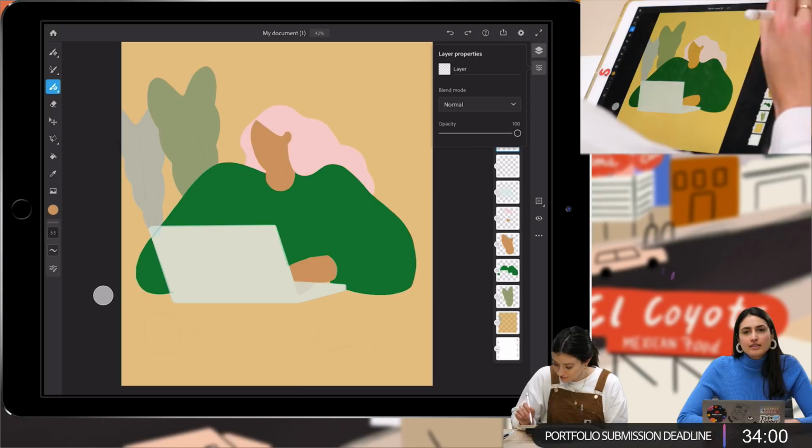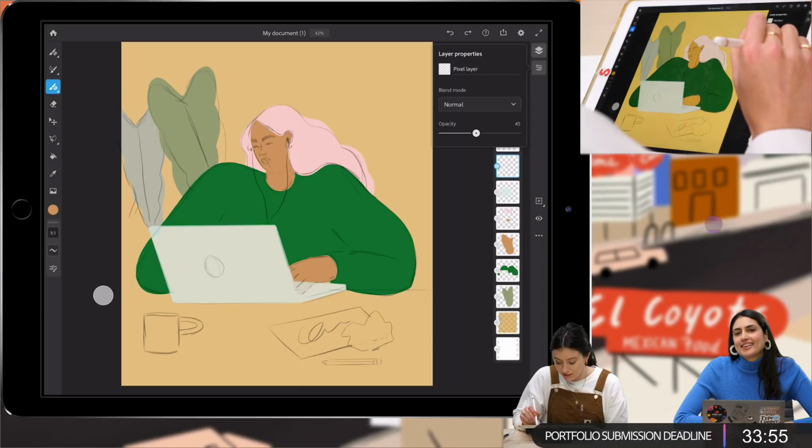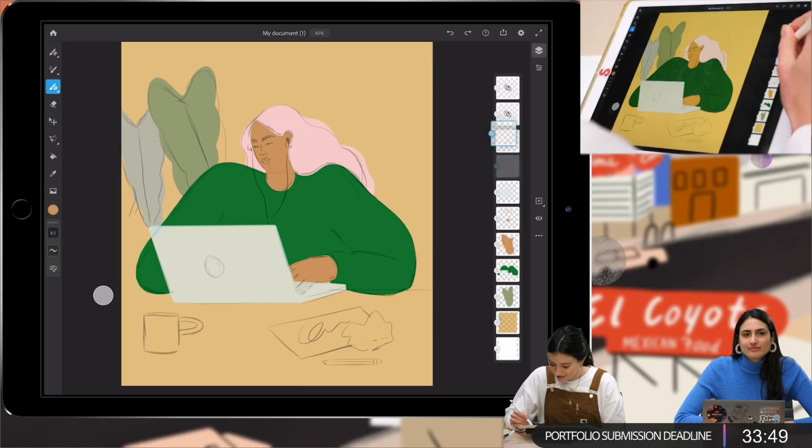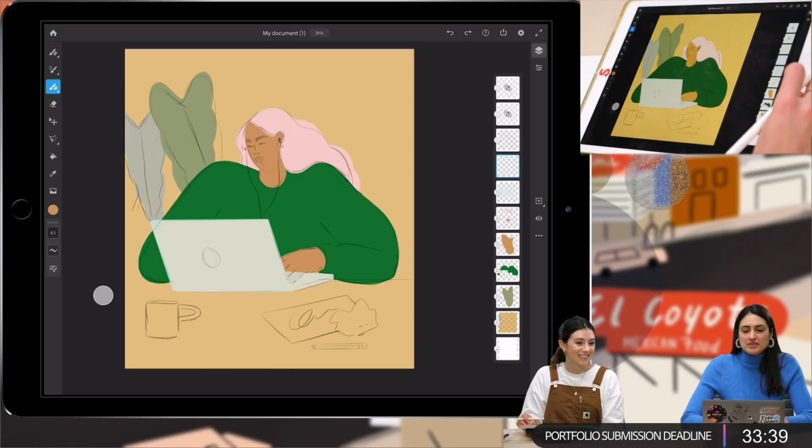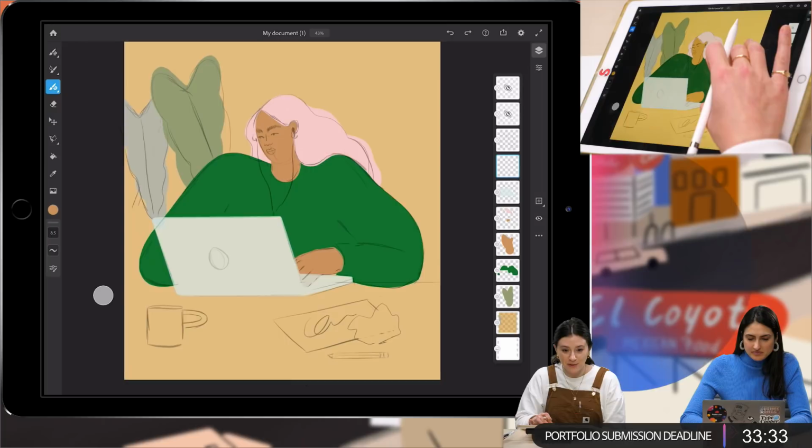I'll turn the opacity up on the sketch layer. Everyone can see the original sketch. Jeffrey says, I love the drawing. It looks like she has frosting hair. Oh, I love that. I've never thought of it. Anthony says, the pink really stands out. So cool. Thank you. Yeah, I do draw a lot of the people with pink hair.